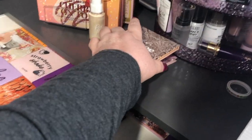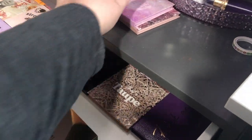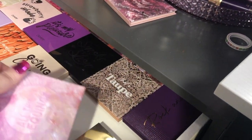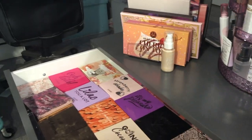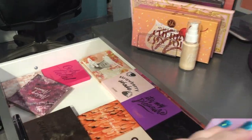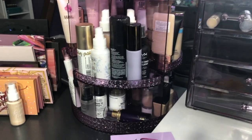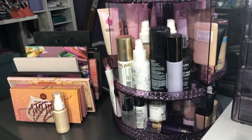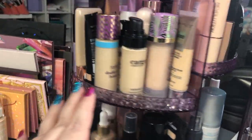Oh, I need to put these away. Okay, and California Love is all the way back there in the back. We have California Love and then Lilac, which I don't think I've used yet. And then for primer, foundation, and setting spray, I got the Juvia's Place stick foundation.